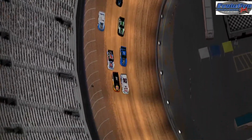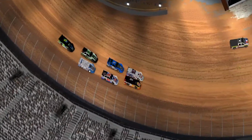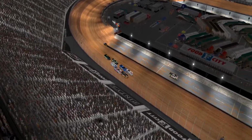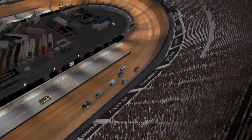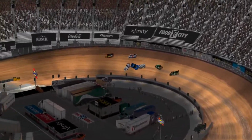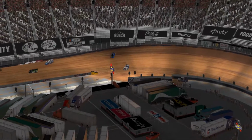As the pace truck leads them around one more time, getting ready to take that green flag. Get ready, because here we go. Green flags waving, big stack up. The back end of Thaddeus getting lifted up there, maybe not going as quick. Oh, big contact as we got cars turned around. Car upside down. And no yellow.